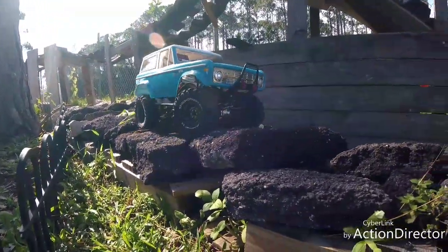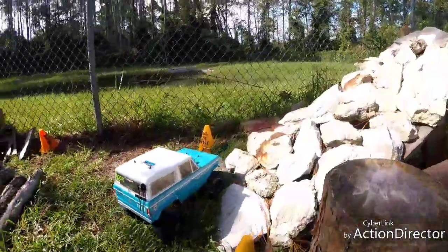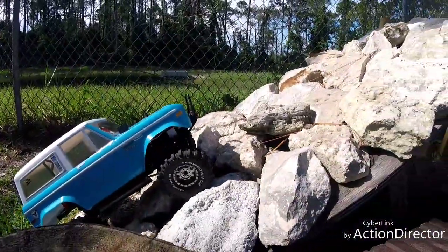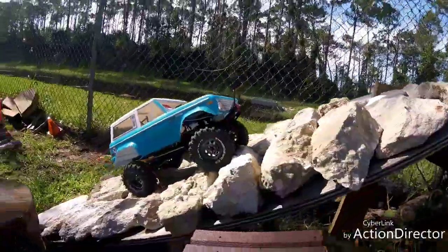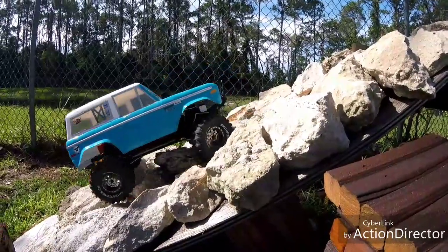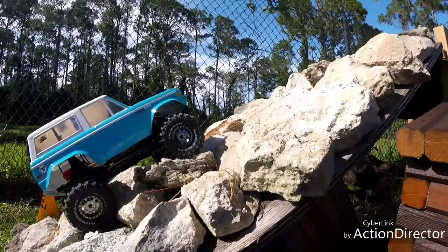I've had this truck for over a year, ran it a bunch. See my axle? It's just caught right there. Let's back it off. See if we can't get that. There. Nope, still caught it. Need to get my back tire on it. Kicking dust off of it and everything. Chewing it up. There we go.